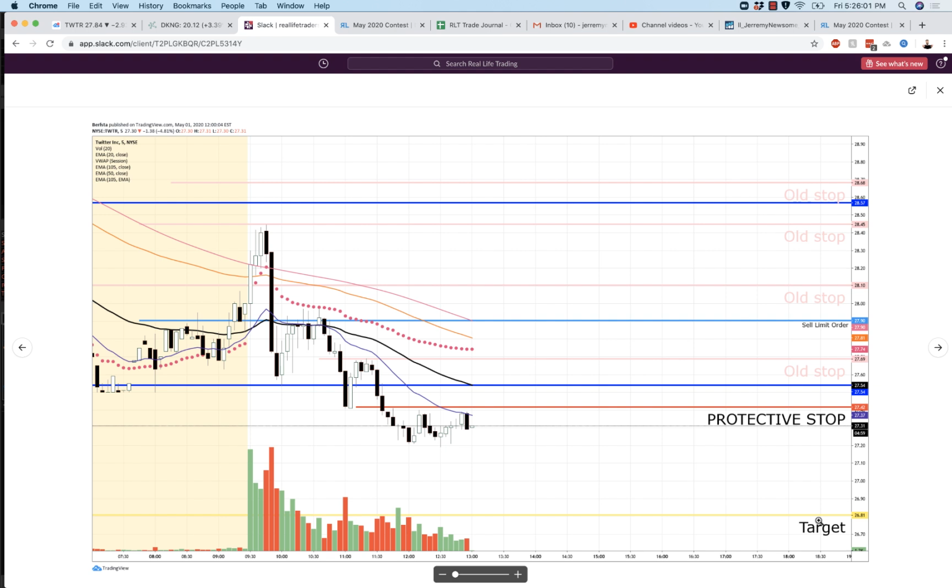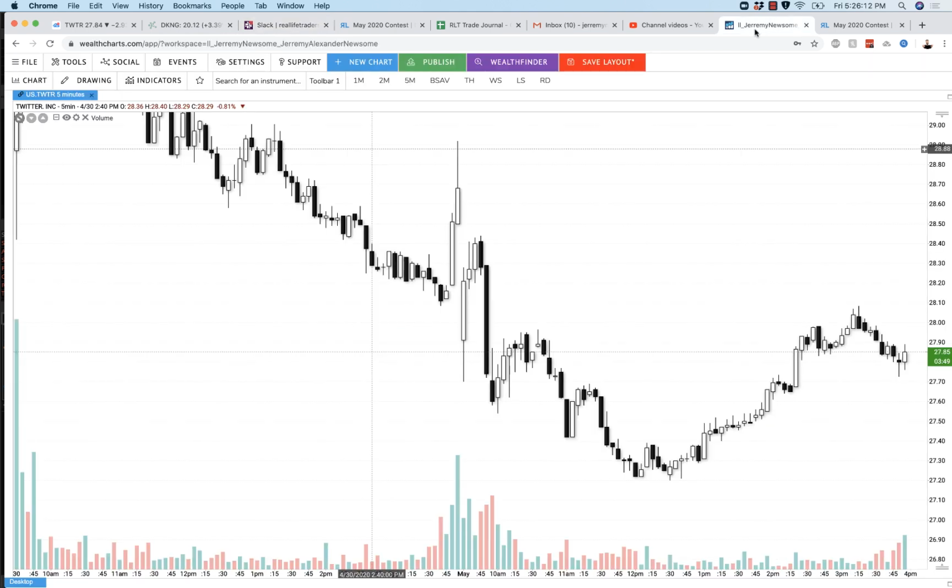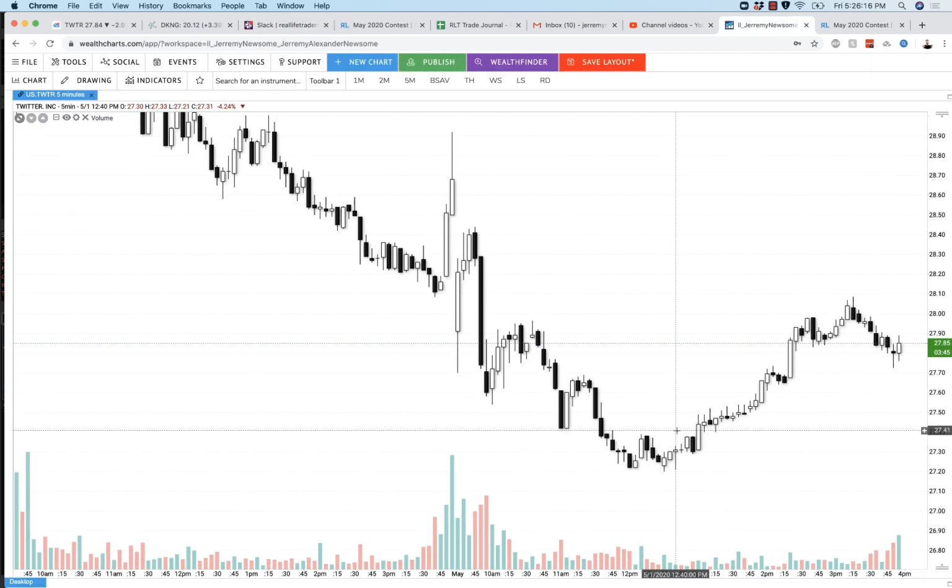Target was 26.81, and as the stock made a new low, rotated higher, he just started moving his stop lower and lower and lower, and then eventually had a stop loss at 27.42, which you can see got trailed out. That was a really beautiful spot to get trailed out, because once that double bottom inverted head and shoulders pattern with this really good volume spike right there, once that came in, you had this really nice rollover at 12.55, and we popped above there.